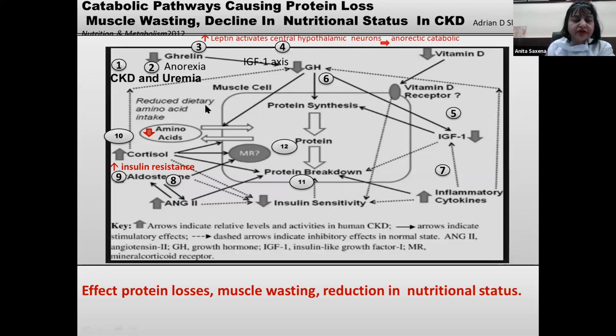What happens is, because of uremia, the patient is not able to eat very well. So there is reduced dietary and amino acid intake, which means that there's a small amino acid pool available for protein synthesis. On top of that, the leptin levels are increased, the ghrelin levels are reduced, the vitamin D levels are reduced, the IGF-1 axis is impaired, the growth hormone axis is impaired, and it is causing inflammatory cytokines, increased angiotensin 2, and increased aldosterone and cortisol levels.